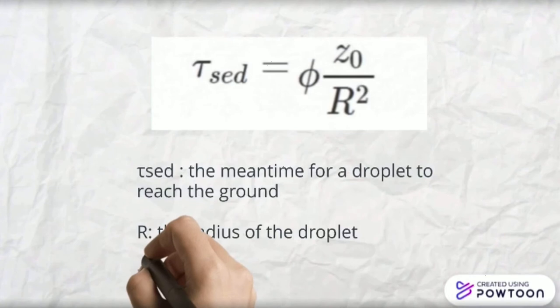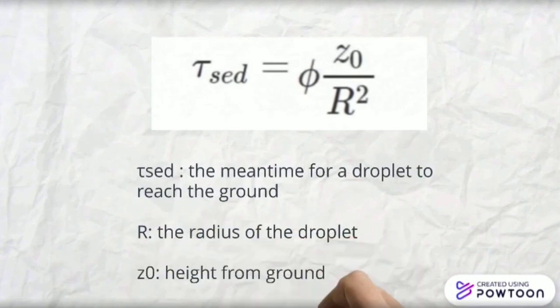Now, this equation takes into account different factors that can affect how long it takes. It takes into account the size of the droplet and the height from the ground, like the person's height or how far they're from the ground. This is helpful because when a person sneezes or coughs or talks, and a droplet like their spit comes out, it tells us how long it takes to reach the surface and contaminate it.